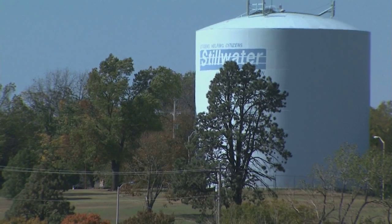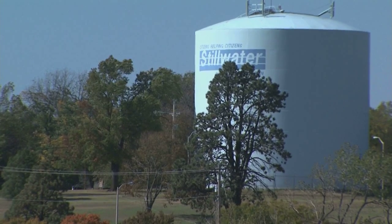Cities like Stillwater are now protected by systems of flood control structures. Back in the late 1950s, there was a rain event, in some cases a little over 20 inches of rain, that hit the city of Stillwater and caused massive flooding, and that led to the construction of these systems to provide that protection for this town.